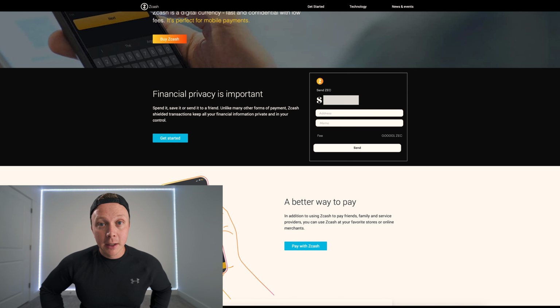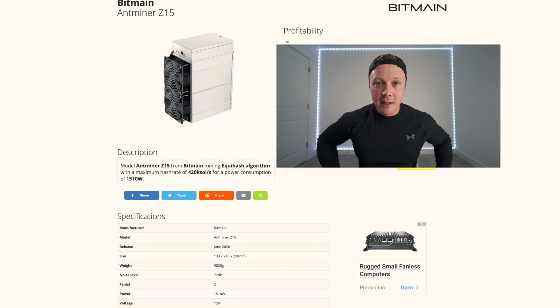This one is mining Zcash. The current profitability per day on this one is $6.89. Per month, it's about $206. And per year, it is about $2,500. This miner is a little smaller than the other ones, requires about half the power of those others. So in total, this miner pulls 1,510 watts, and that is equivalent to a 2-horsepower motor.